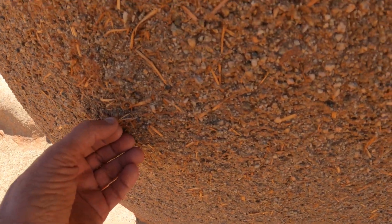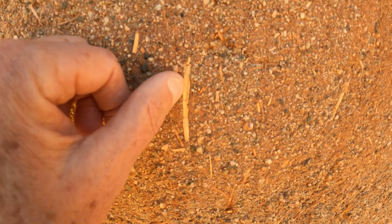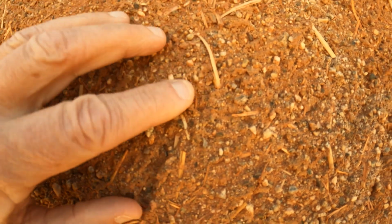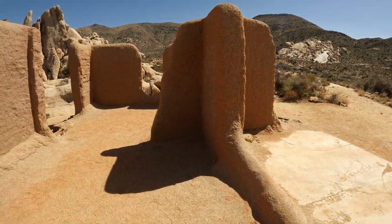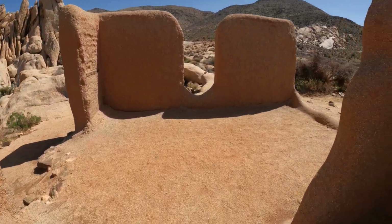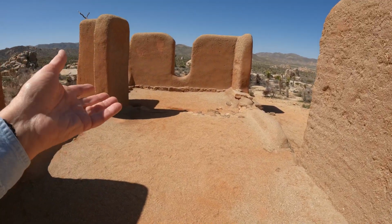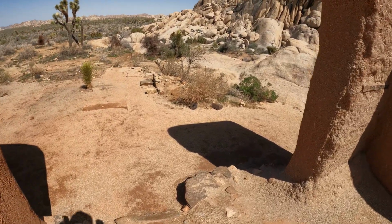Look at that. Yeah, a lot of stuff in there. There you go. You can see it was made in there. All those little straw stuff coming out. Held up quite well, I guess. Here's the other part here. It looks like you had a number of different rooms. There's a room here, a room there, like a living room, bedroom, kitchen, who knows.